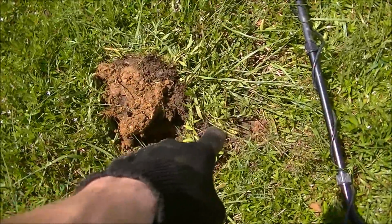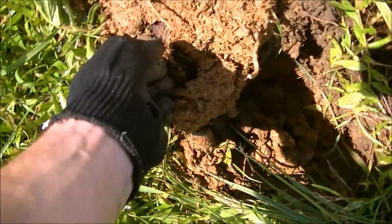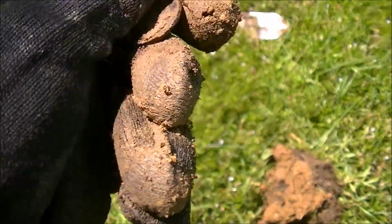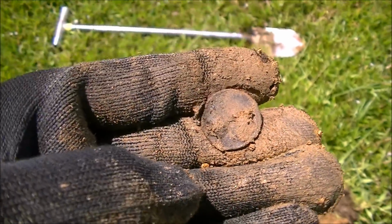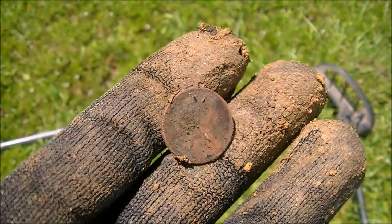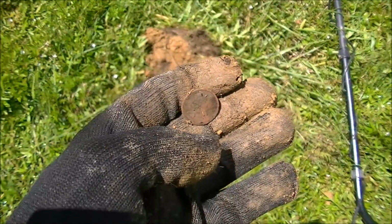Right here I got a 1964 penny. There's a signal next to it. Looks like we got another old coin spill. It's another penny. Let me clean it off. We'll see the year, see if there's another old spill. Yeah, 1964, 1969, so probably been down there since the 1970s.